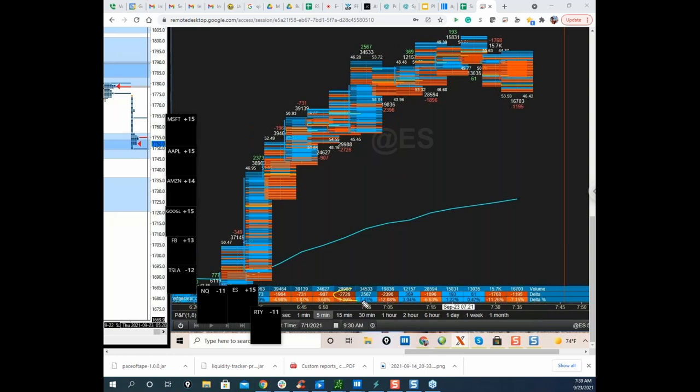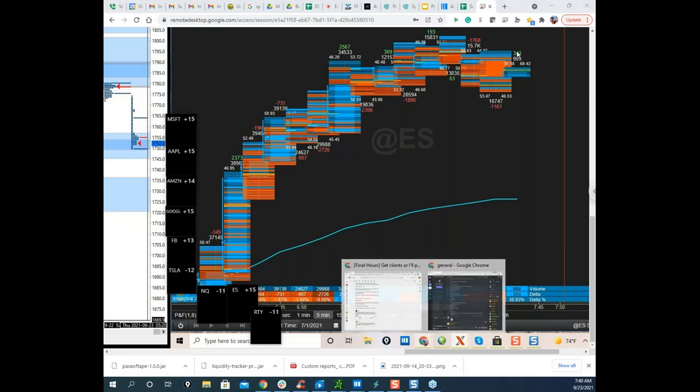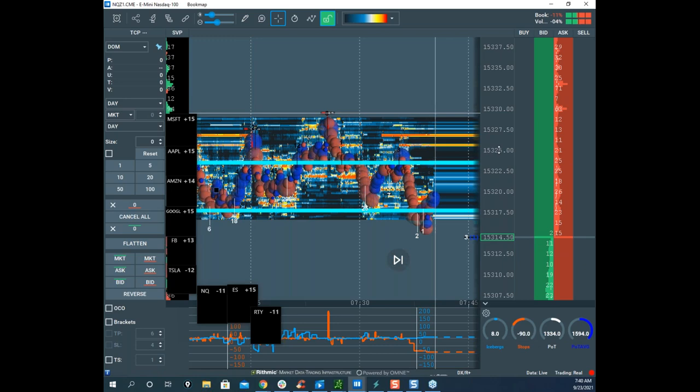So the delta is the aggressor. There was more aggressive hitting of the bid than buying, and then they were wrong, and then it turned around, almost the exact same delta going up, right? So it just helps you, but you can go down a bad rabbit hole with this stuff. I like to keep an eye on it with my Bookmap stuff. Bookmap is number one, obviously. That's why I'm on the webinar.